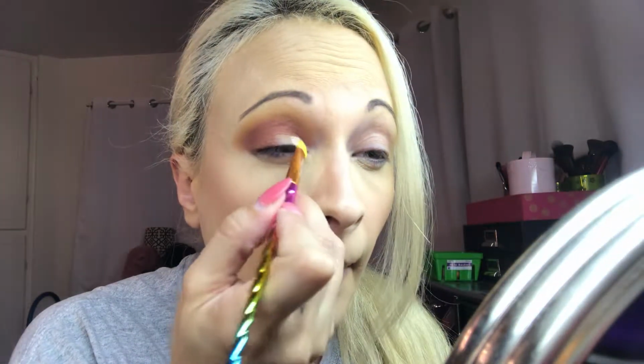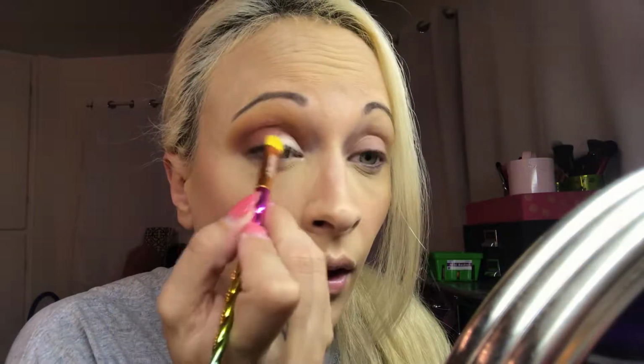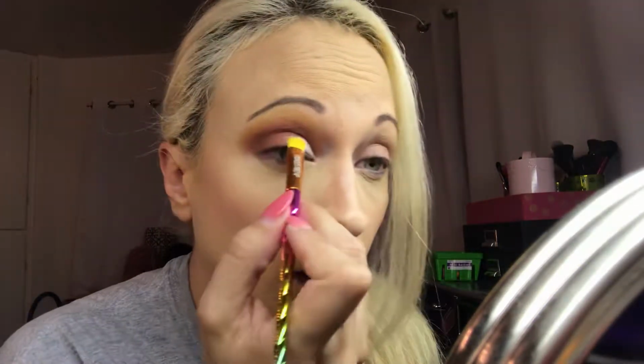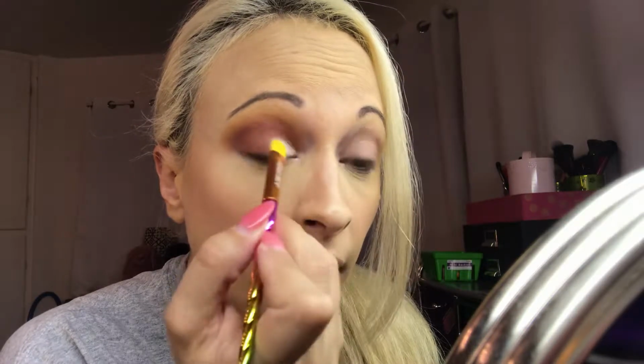So I'm going to take some concealer, and this is just the e.l.f. Camo concealer. And this is generally what I use to cut the crease. I like this for that. And I just take it up to my lid. I don't go past it. And it's okay if you get a little bit, like I got a little tiny dot right there. If you put shadow on your lower lash line, it'll cover it up anyway, so it's not a big deal.